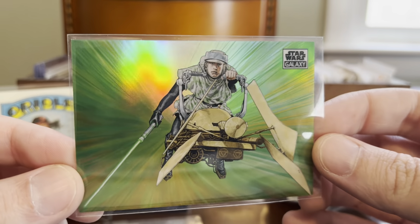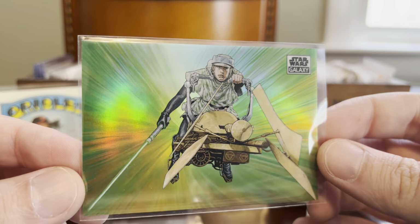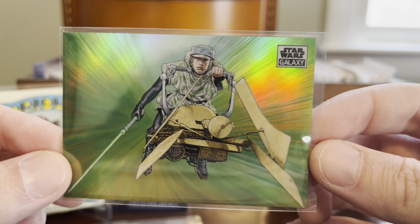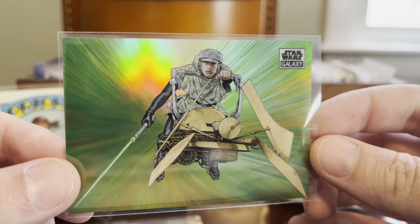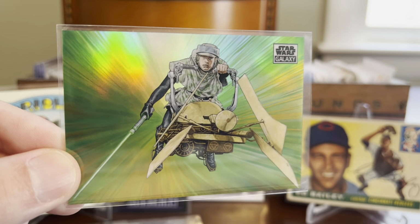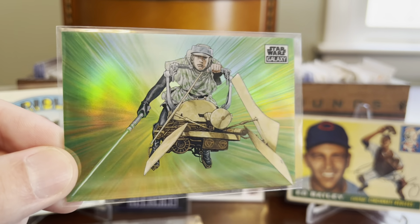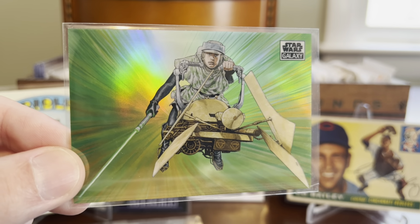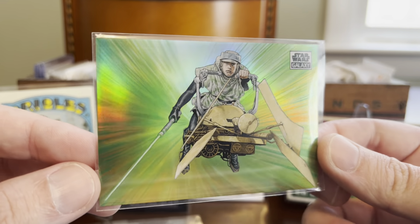Back-to-back Star Wars cards. And this one's also somewhat Ewok related, as this is the scene with the speeder bikes on Endor, the forest moon there from Return of the Jedi. One of my favorite scenes from that original trilogy was them racing these speeder bikes through the forest. And this is from the Star Wars Galaxy Chrome set, which has come out the last couple of years.